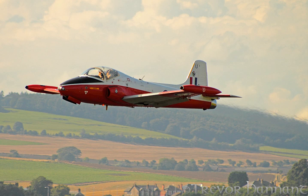Jet Provost T-4 XP568 is on static display at East Midlands Aeropark. Jet Provost T-3A, XM412, is located on the airfield at Balado, near Kinross, Scotland. Jet Provost T-3A, XM414, is located at RAF Langford Lodge, Belfast, Northern Ireland. Jet Provost T-3A, XM464, is on static display at Pima Air and Space Museum in Tucson, Arizona.